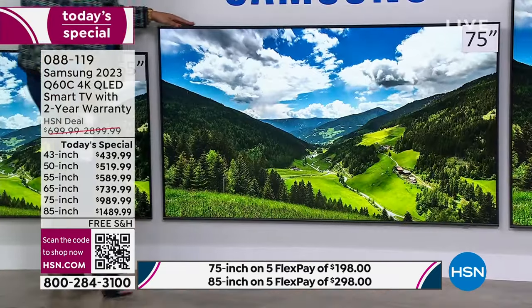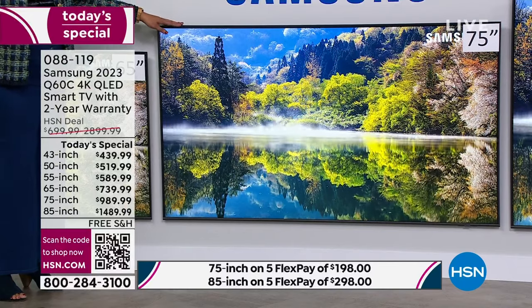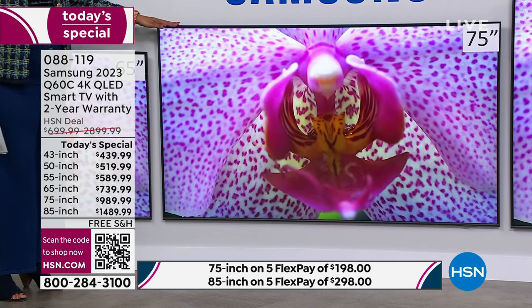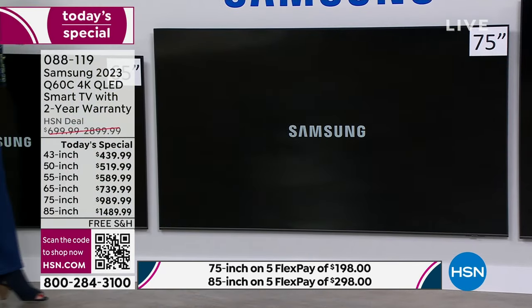If you want the 75-inch, this is what we have, Samsung 75-inch, and we have the Q-Series, which is the most popular series. It's going to be $55. That's it. It's your first payment. Fewer than 300 of you in the whole United States of America for the number one TV brand will get it. That's it. 300 left under that.